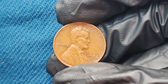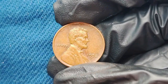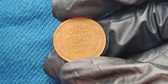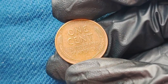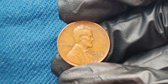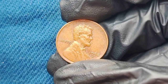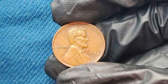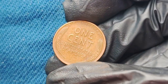But how does a penny, a coin so common in circulation, achieve such extraordinary value? The answer lies in errors, tiny mistakes that become monumental treasures. On certain 1958 pennies, the mint mark was repunched, leaving ghostly traces of a second impression. On others, the lettering or the date might appear slightly doubled, a quirk that numismatists, collectors who study coins, recognize instantly. These mistakes, born from human error and mechanical quirks, are what transform an ordinary penny into a rare artifact.